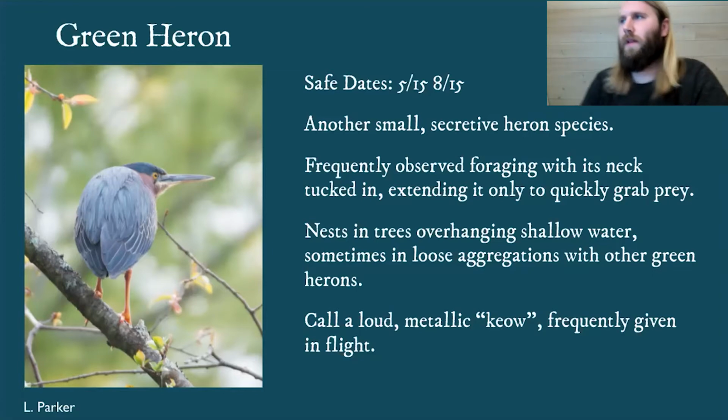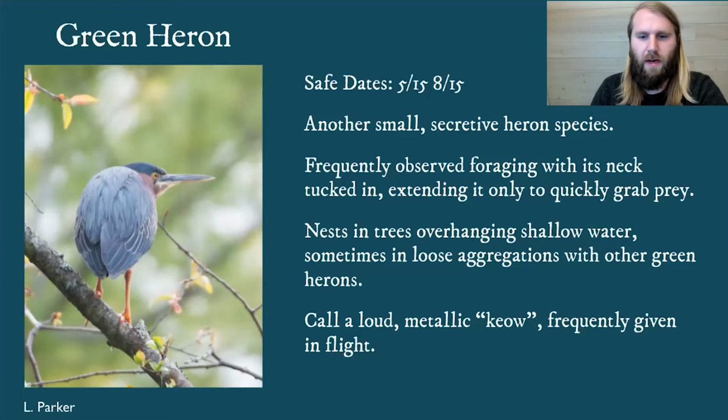So a very rough, almost bark-like vocalization from the green heron.